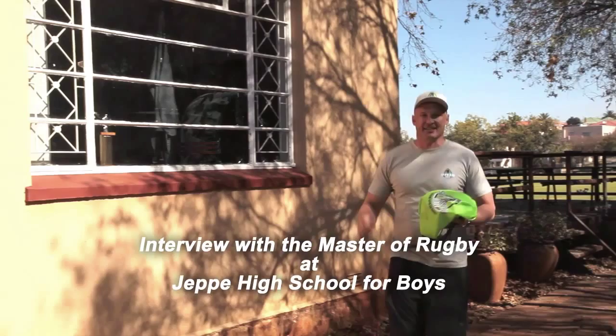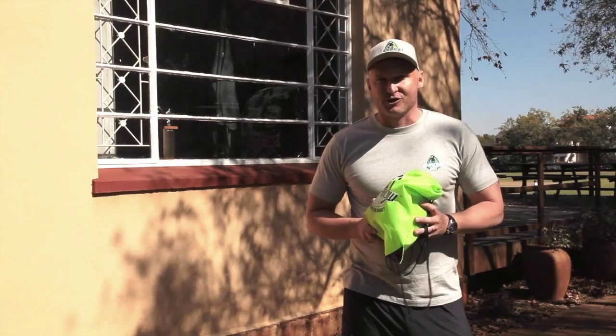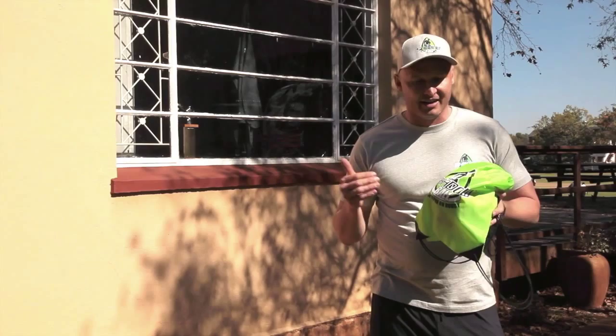Guys, we're here at the Centenary House. We're going to meet with Jansen van der Rist, the master in charge of rugby. I'm a Jeppe old boy from the school, and the last time I was here, I was fully being shouted at by one of the matrics. So it's quite nice to go inside here and get an opinion from Jansen. What does he think of the Shadow Ball ahead of the test we're going to do today? Let's go speak to Jansen.